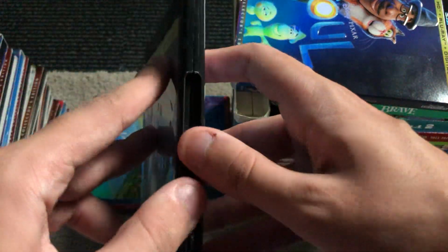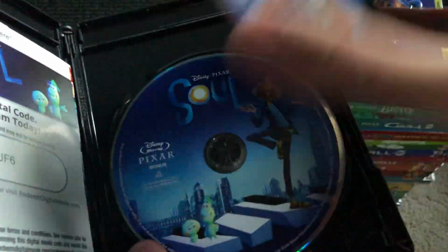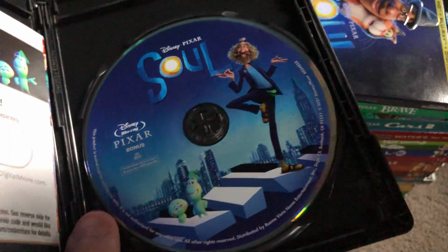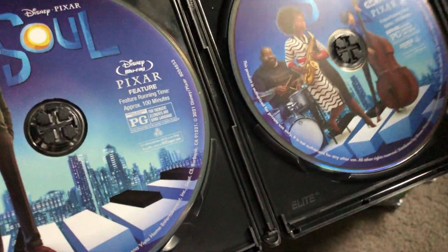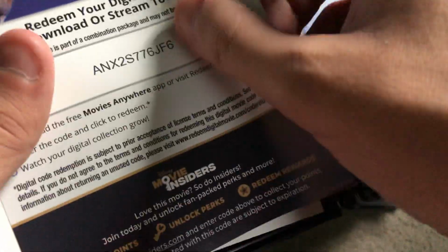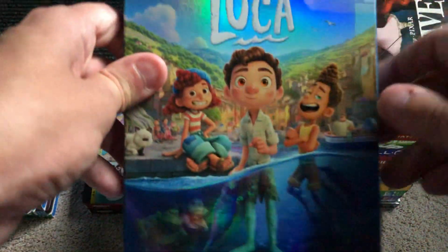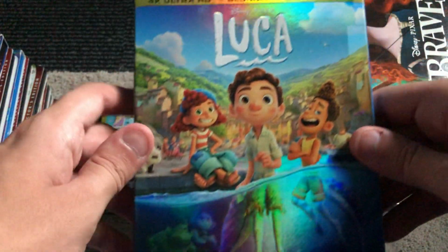I think it's an okay film, what it is. Not the worst Pixar film out there, but oh well, it's okay for what it is. And yeah, no DVD underneath, so no point in me taking the DVD out. But luckily, I think the next few films after Soul are better than that. First we've got here is Luca, and it was a pretty good film.